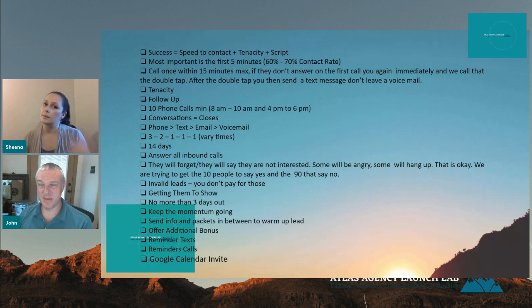Right? So that's something else. Will break through. Yeah, for sure. Yep, absolutely. Offer additional bonus. We just talked a little bit about that. Reminder text, reminder calls, and then a Google Calendar invite. So you're going to let them know about the automations you have set up, how that works, so that they have the information when they're talking to their prospects.